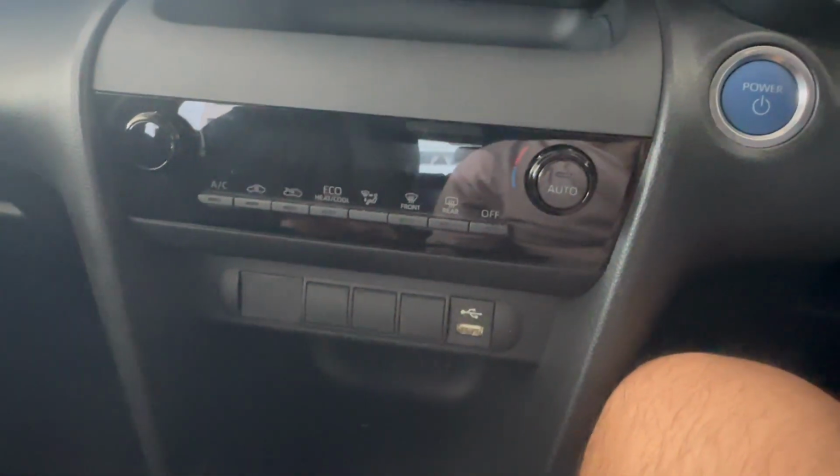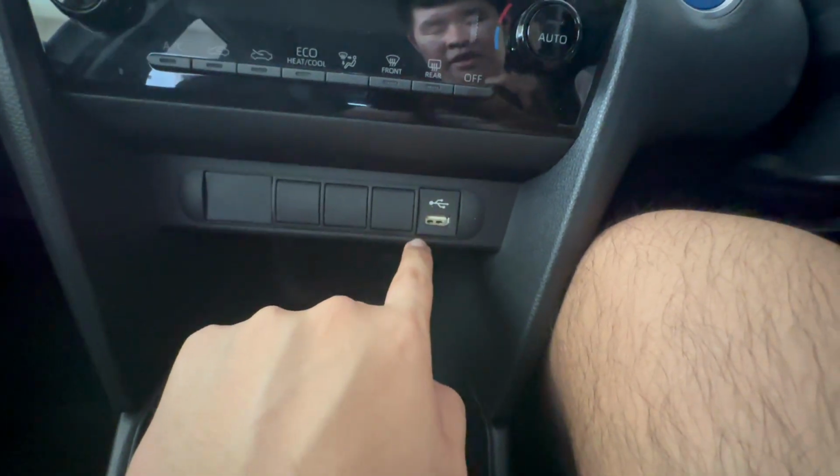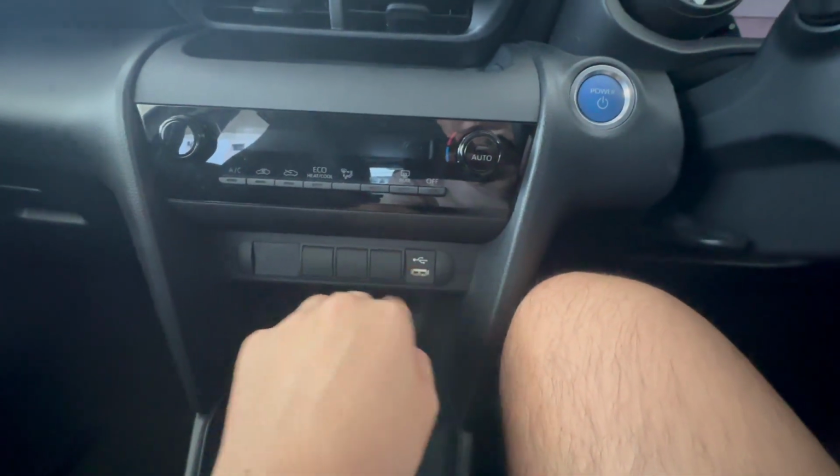So yeah, moving on, you got your USB Type A port right here to charge the phone. So if you guys want to charge the phone right on top here, you can actually just do so with this port right here.